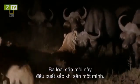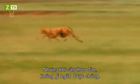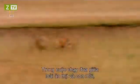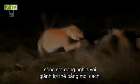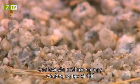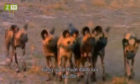These 3 hunters are impressive on their own, but working in groups, they are nearly unstoppable. In the evolutionary arms race between predator and prey, survival means getting the edge in any way possible. 3 desert and grassland hunters create their advantage through the age-old art of deception.